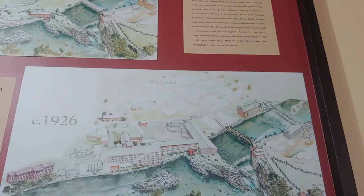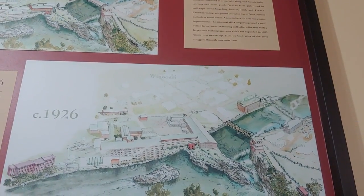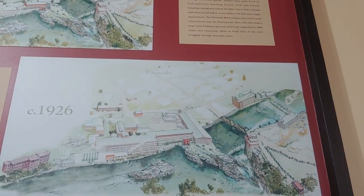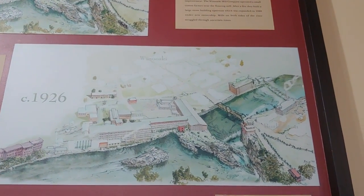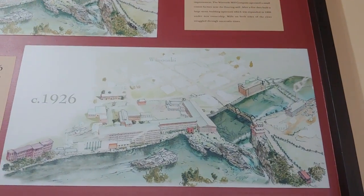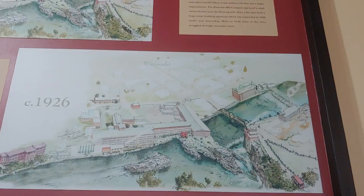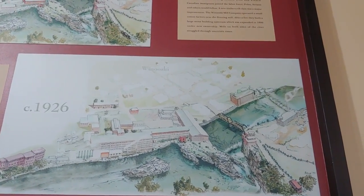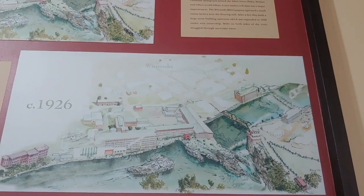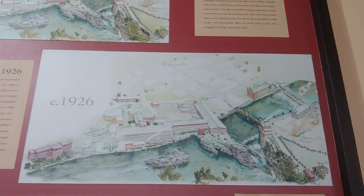Yankee farm girls lived in mill-supervised boarding houses. Irish and French Canadian immigrants joined the labor force. Poles, Syrians, and others would follow. A new timber crib dam was a major improvement. The Winooski Mill Company operated a small cotton factory near the flouring mill. After a fire, they built a large stone building upstream, which was expanded in 1880 under new ownership. Mills on both sides of the river struggled through uncertain times.